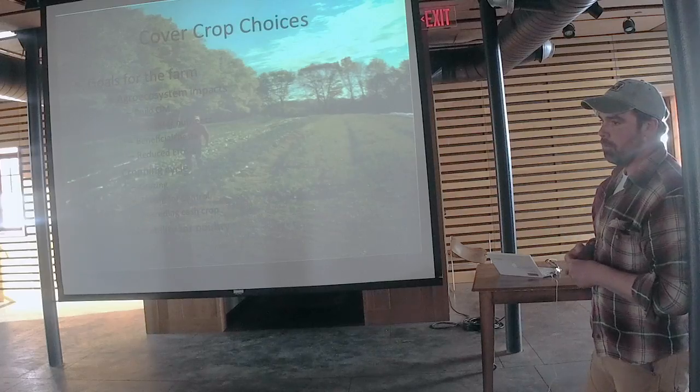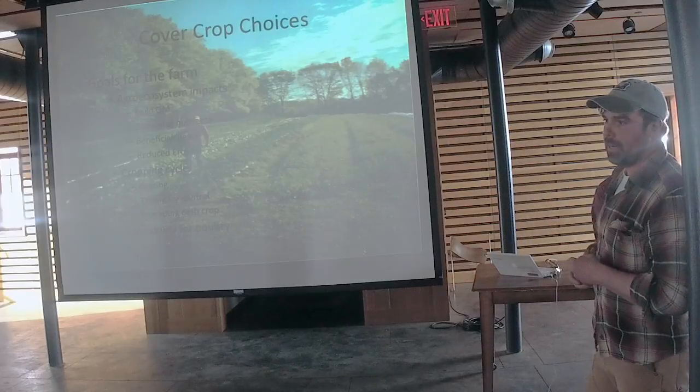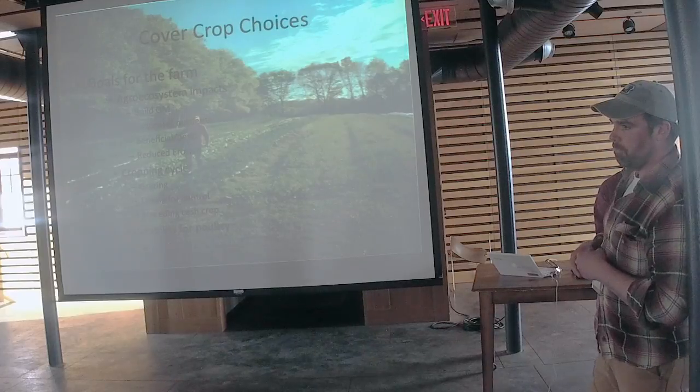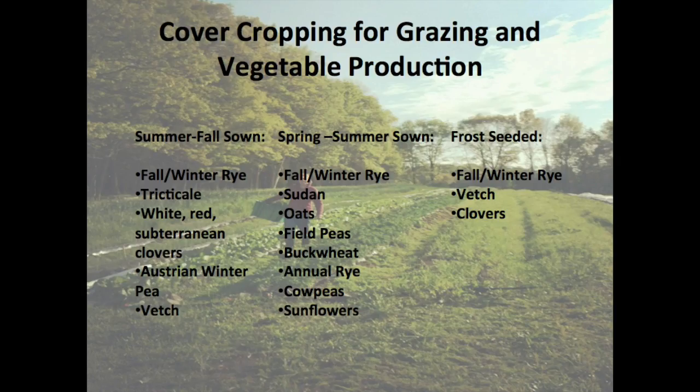And also just thinking about what the cash crop was before and what the cash crop is going to be after cover cropping and poultry. And then the final thing we think about is the palatability for poultry. So these are groups of covers that we do use and have seen to varying degrees poultry grazing on them.